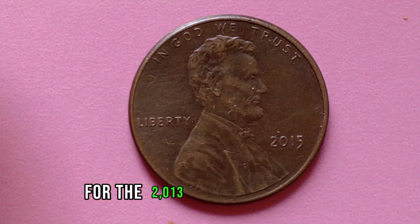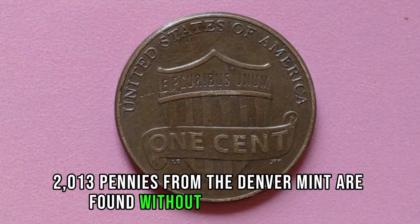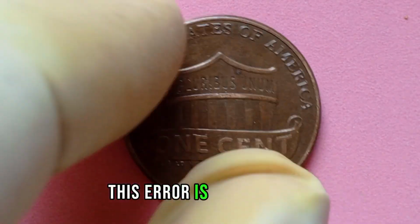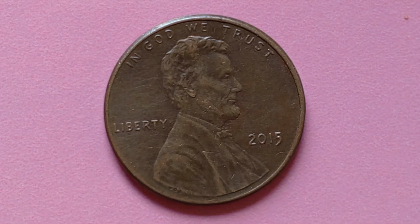Number 4. The 2013 missing mint mark. Occasionally, 2013 pennies from the Denver Mint are found without the D Mint mark. This error is less common but can be valuable, especially in high-grade condition.